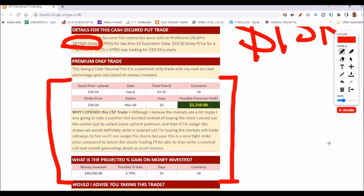We don't just talk about me going into a trade. We talk about the trade, we talk about the numbers, and then we talk about how I end the trade, okay? With UPRO trading at about 39x, right? 39.59. I wanted to put some action in the game.